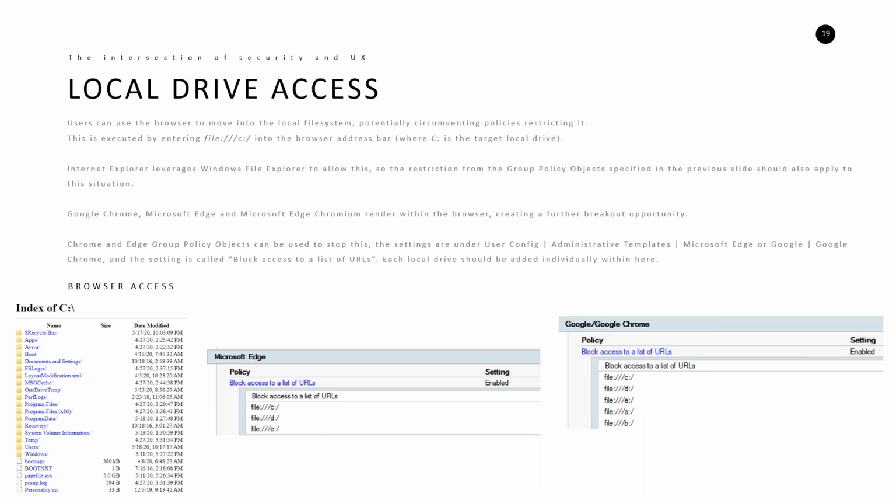So again, you think everything's locked down, it's great, things are going good, and then your pen tester comes in again, uses Chrome or the Chromium-based Edge, types in C: in the browser, and then it's got a local file browser built into the Chrome browser, and it will again let you into the C drive. So then you can start browsing around, find what you need, download files, and do whatever you want within the C drive.